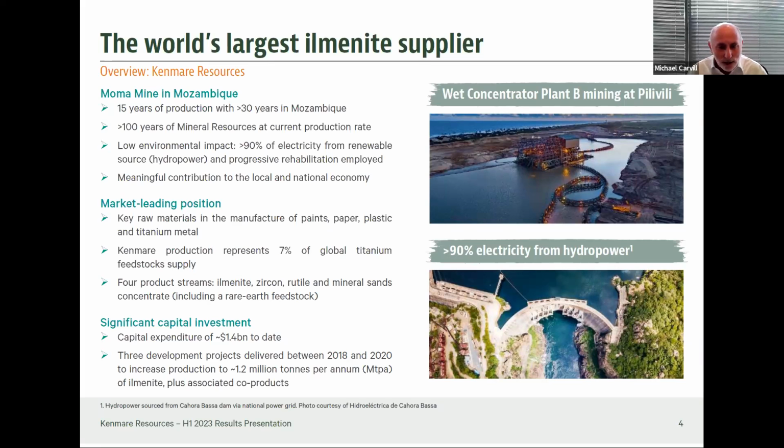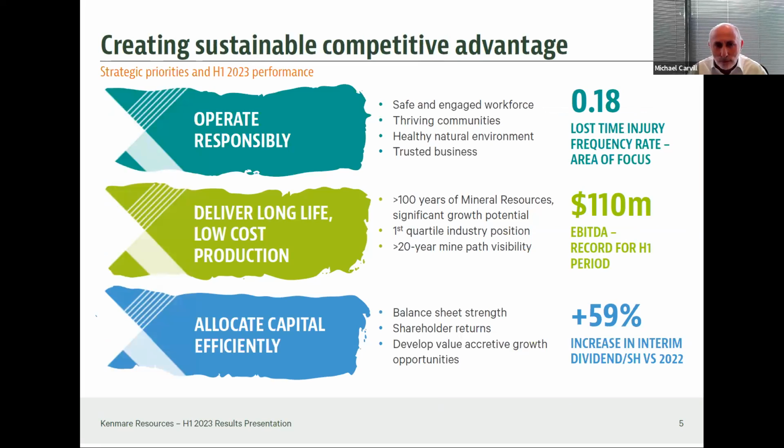Thanks, Ben. Could we move to the next slide? We manage the business with 3 specific areas of focus. One is to operate responsibly. 2 is to deliver low-cost production, which we feel is a necessary part of sustainability in the long term. And finally, we like to work very efficiently to allocate the capital that's generated from our activities.